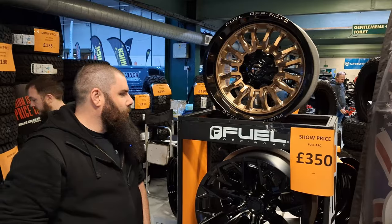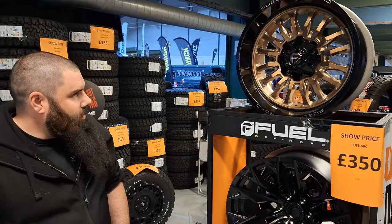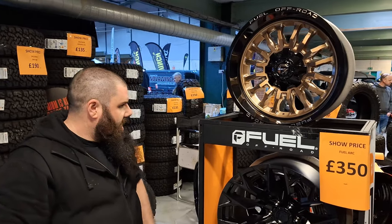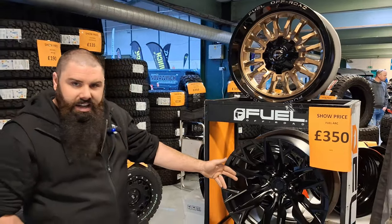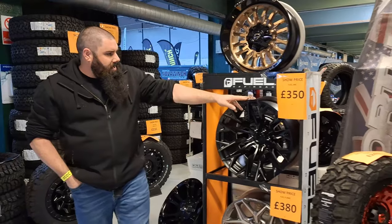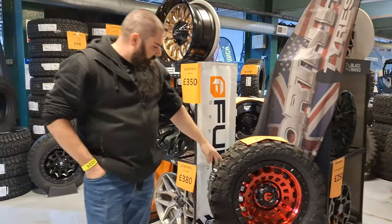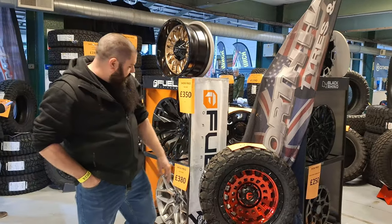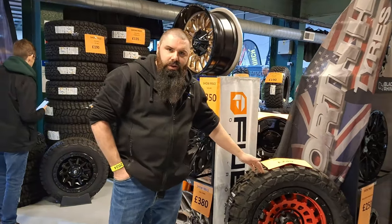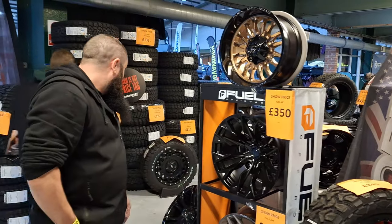It's a drop dead gorgeous feeling there. So that's the Fuel Arc. We sell that in a range of different sizes, from 18 inch all the way through to 22. You've got the Fuel Flame underneath, the Fuel Flux underneath that. Around the corner, we've got some Black Rhino wheels. We've got another Fuel Zephyr in candy red fitted up with a 33 12.50 20 Radar X mud terrain.